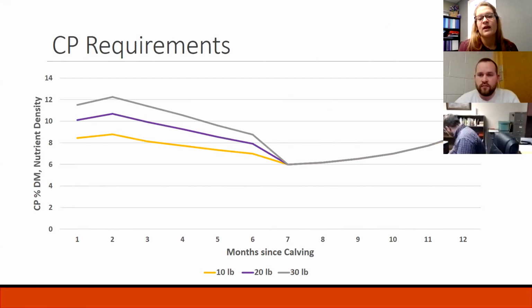So we want to make sure we're meeting those requirements on those cows so the calves can get the milk that they need. So most of the time I ask what happens there at the 7 months. What's going on that we're all, regardless of milk production happening? And most people say that we're at weaning, and that's absolutely correct. At 7 months, we get to about the weaning stage, and all of those cows, regardless of their milk production, are going to have about the same requirements again until they start producing more milk.